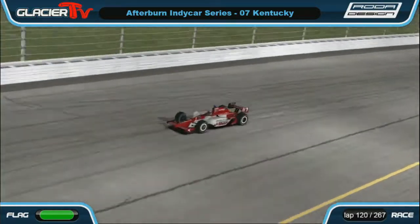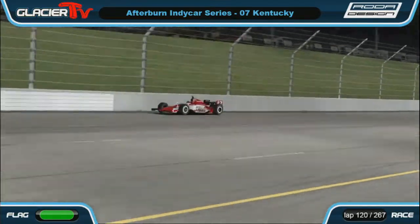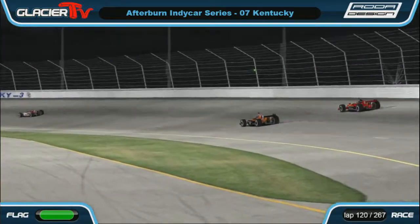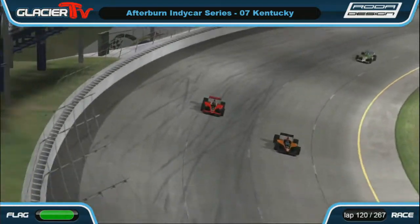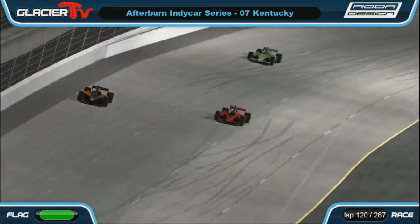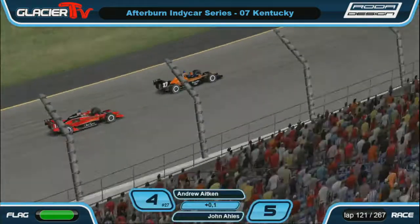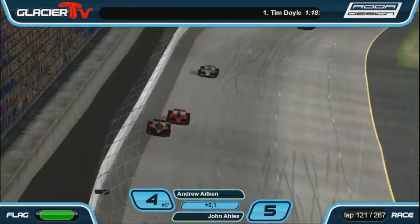Because of the number of incidents between these drivers, you see there Andrew Aitken going too wide with John Ailes down the back straightaway. Looks like he's going to get the job done up into the 4th position for Andrew Aitken. This has been a race of attrition so far, and it's a case of who can keep their car the cleanest. It's disappointing for some of these drivers though.